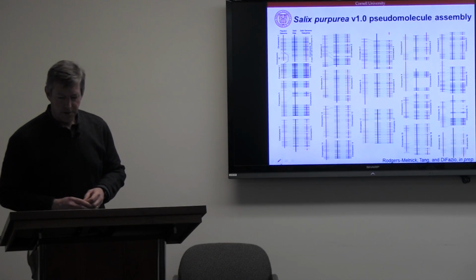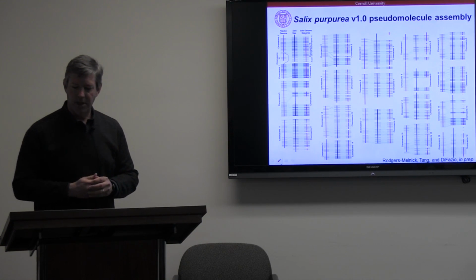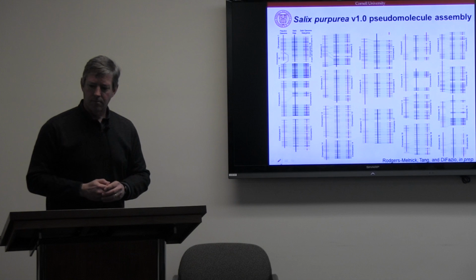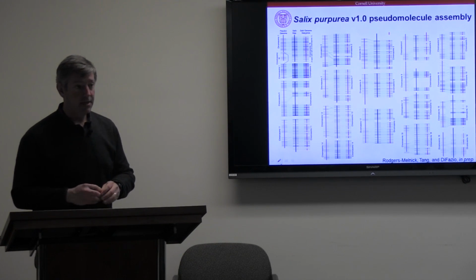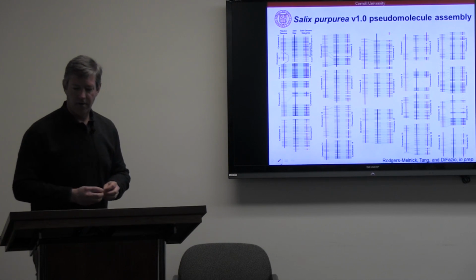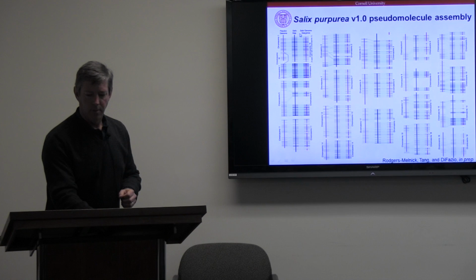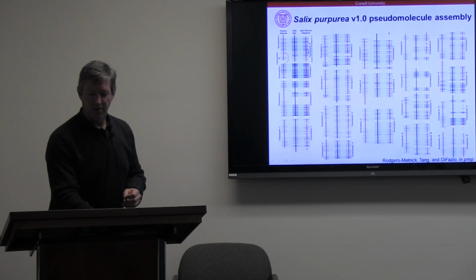So we have about 75 or 80% of the assembly now aligned into these 19 pseudomolecules equivalent to the 19 chromosomes of Salix. What I'm showing here in this figure is the alignment of the Salix map to the poplar genome, and here is the alignment of the Salix sequence assembly scaffolds aligned to the genetic map.